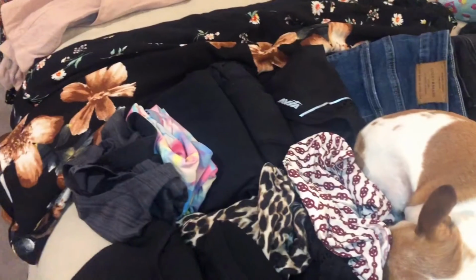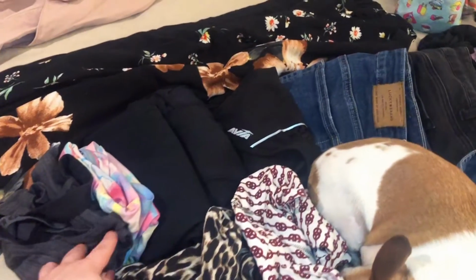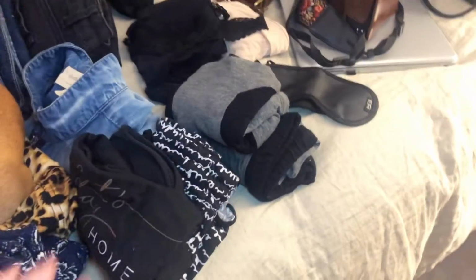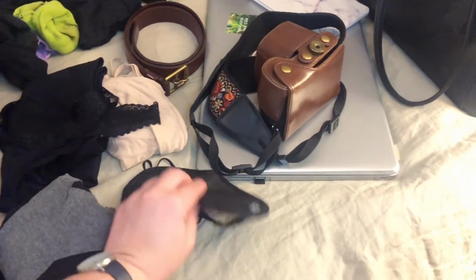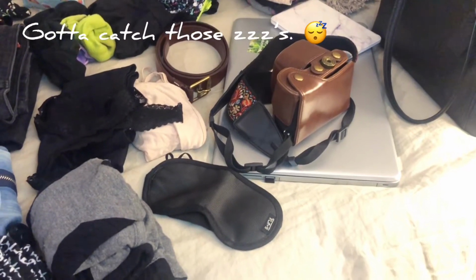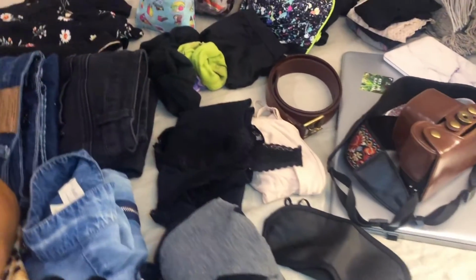And then I brought some workout clothes with me. So I have these two workout tops, my leggings, and my running shorts. As far as pajamas go, I brought two sets of those. I also brought my eye mask with me. I always travel with my eye mask. I'm very light sensitive when I sleep, and you never really know what the situation's gonna be, and getting a good night's sleep is critical when you're on the road.